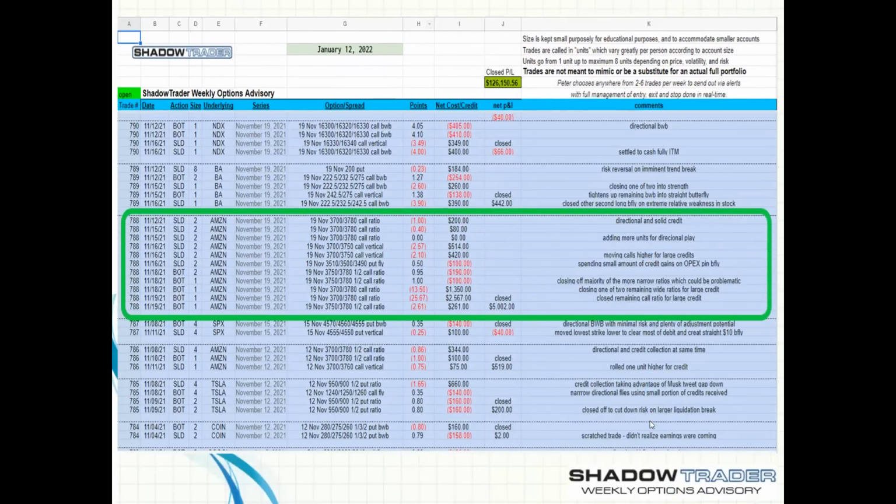This one is Amazon from about a month and a half ago toward mid-November. And you can see the dates here. We started putting it on the 12th, and we took it all off mostly a couple of days before expiry. The expiry was on the 19th. And what was the trade? We had a call ratio that was 3,700 to 3,780. So in this example, we were buying 3,700 calls and selling 2 times 3,780 calls.